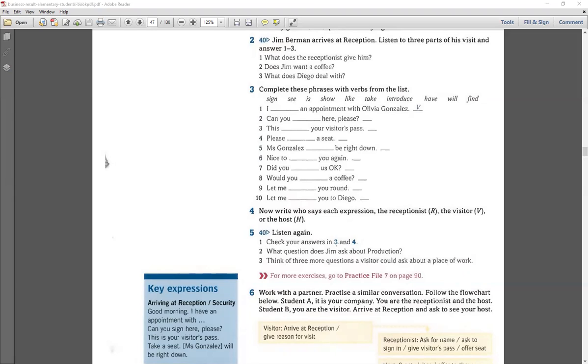So this is like a hypothetical scenario. Consider yourself as a visitor to the company. You may ask about what? For example, who is responsible for the production line, or who is responsible for the quality department? You can say, what do you produce here?